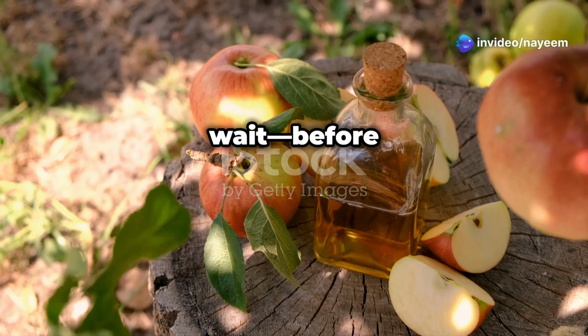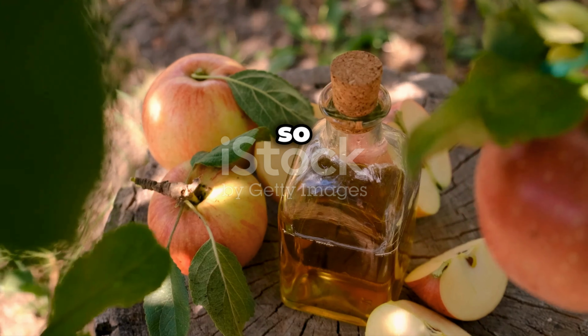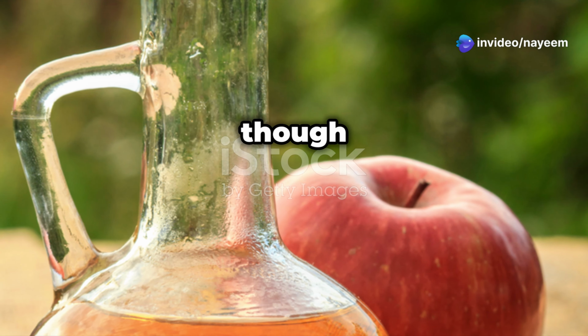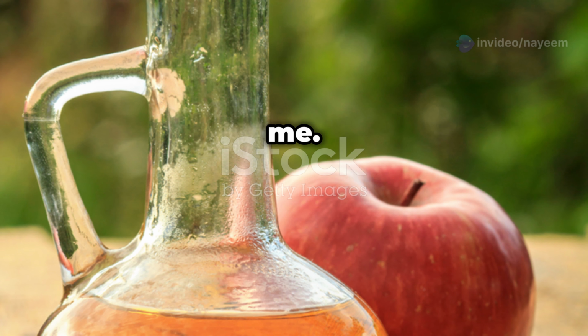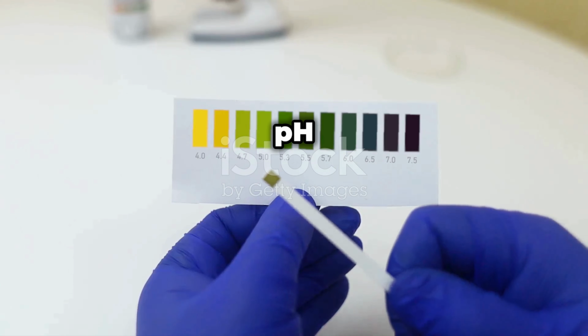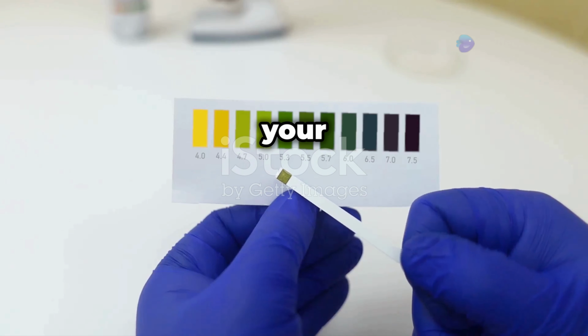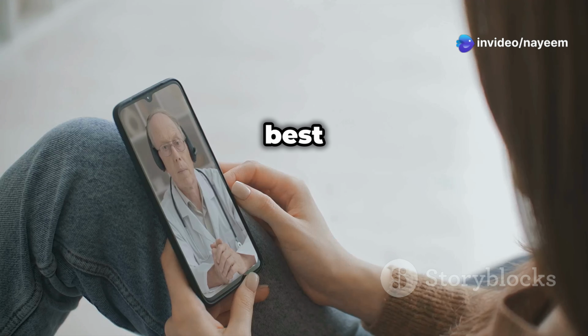But wait, before you roll your eyes, let me explain why this simple acid is actually the key to so many health benefits. That most of us are too alkaline. Yes, even though the popular belief is that we're too acidic. Confused? Stick with me. Here's the thing. When we talk about pH levels, it's not just about the pH of your urine or saliva, it's about your blood. But testing blood pH is tricky and expensive, so what's the next best thing?